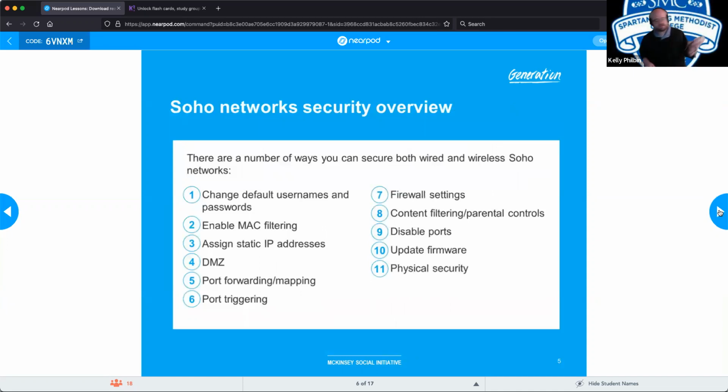To go over a few things that we'll be talking about, a number of ways you can secure your network: changing default names. How many still have not changed the administrative name on their routers? You guys are killing me. Enabling MAC filtering, assigning static IP addresses, setting up a DMZ, port forwarding or mapping, port triggering, firewall settings, content filtering, and so on and so on that we'll be going over.